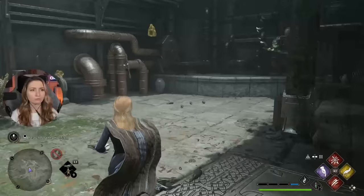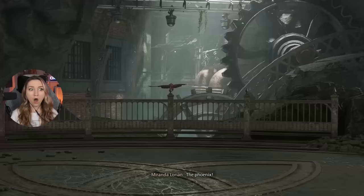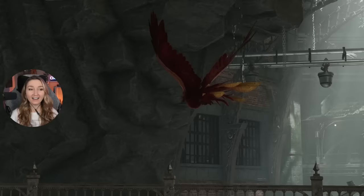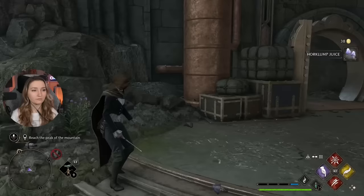Don't know where I'm going, or if it's the right way, or if it's the wrong way. Let's just keep going. Level 3 lock! Well, that was just an instant unlock. The phoenix! Oh, wow! It's huge! It almost seems as if it wants me to follow it. Follow it. I need to find it before the poachers do. Absolutely, let's go. It likes me.